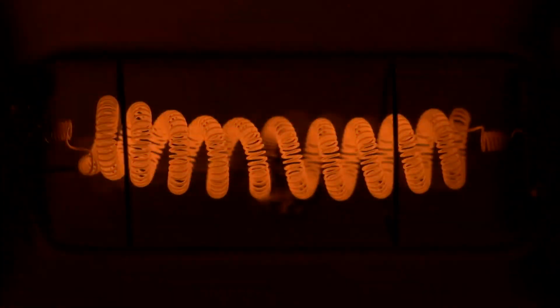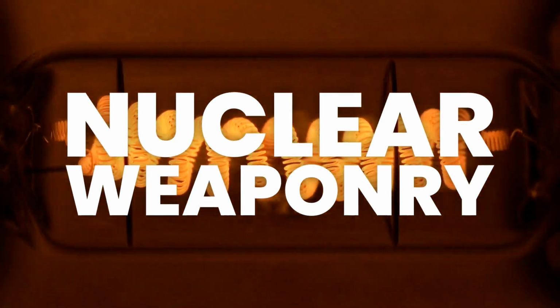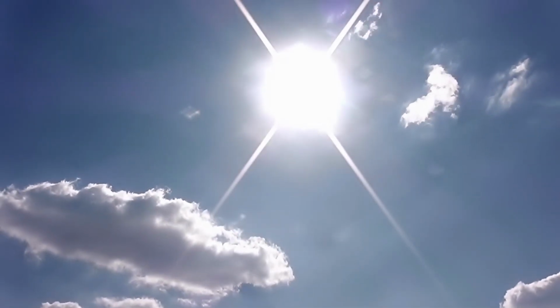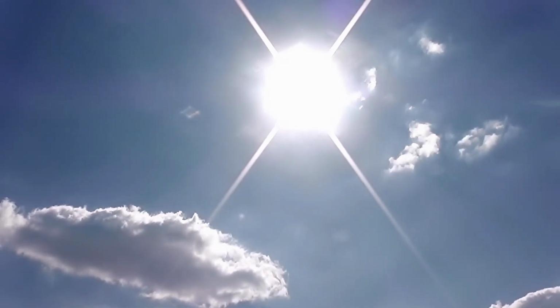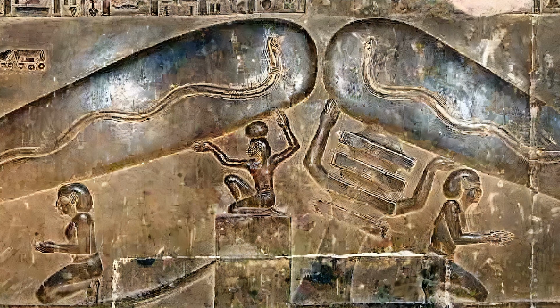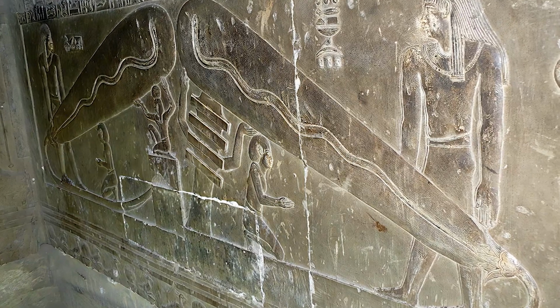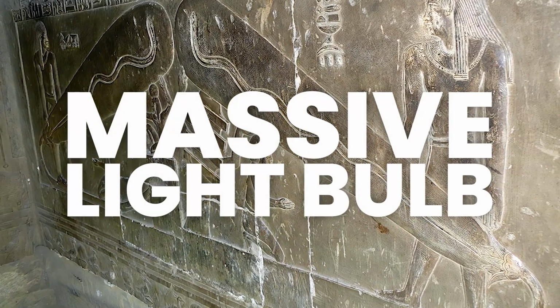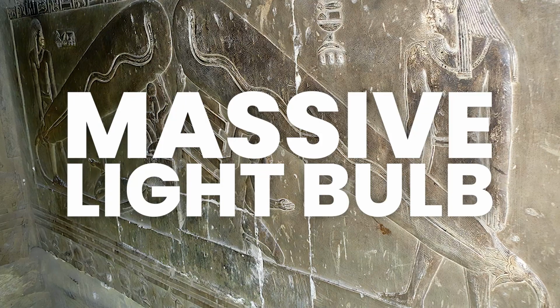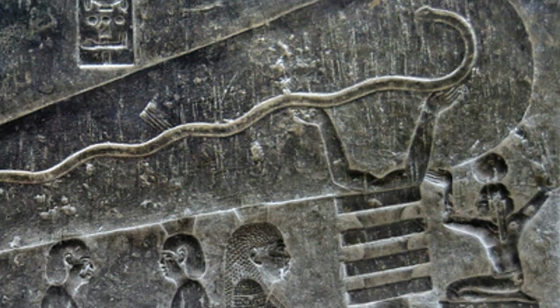One crazy theory is that Egyptians may have used electricity, nuclear weaponry, or some other type of advanced technology to melt the steps down. The temperatures would have to be blindingly hot to be able to generate enough heat to melt the stone. However crazy this may seem, the Dendera light may hold the key to understanding if this theory is true. The picture shows a figure holding onto what seems to be a massive light bulb directed up in the sky, with a small pillar keeping it in place, connected to a strange snake or cord inside the light bulb.